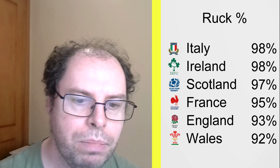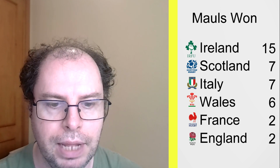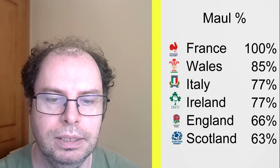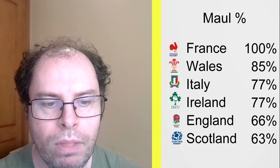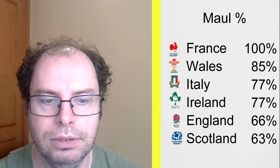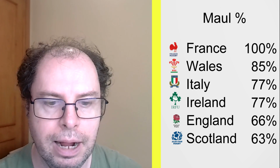In terms of mauls then, Ireland won the most mauls with 14. Next then we had Italy and Scotland tied on 7, Wales with 6, and then France and England with 2 each. In terms of percentage, France at the top there with 100, Wales next with 85, Italy and Ireland at 77, England 66, and Scotland down at 63, which is surprising because prior to this game, Ireland and Scotland were at the top of the stats for this one, 96.4 for Ireland, 95.7 for Scotland.